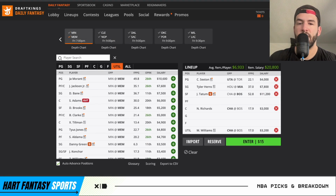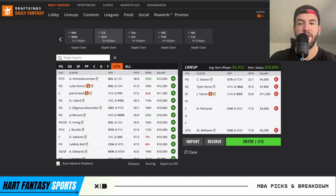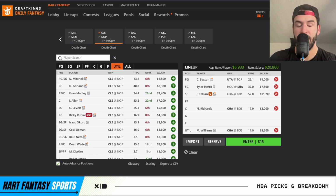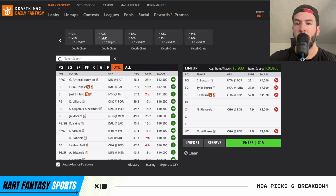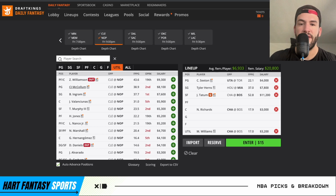Memphis is a team where they're just more contrarian options. Ja is a spend-up option. These guys are in the mid-range, but once again, I don't think there's really a need to get to these high spend-up mid-range options, just with how much value's on today's board. Mitchell's there, 8,500, probably the standout for me. On the Pelican side, it's really just the main three for me: CJ, Ingram, J-Val. Prefer Ingram and J-Val, but J-Val's got the risk there with foul trouble. But yeah, those guys look like solid spend-ups.